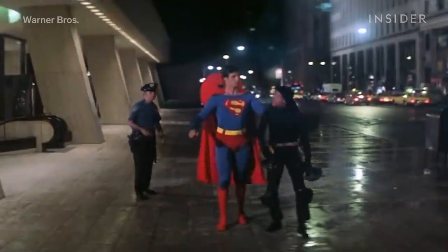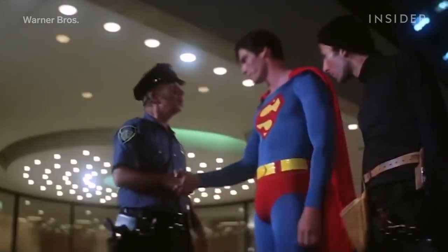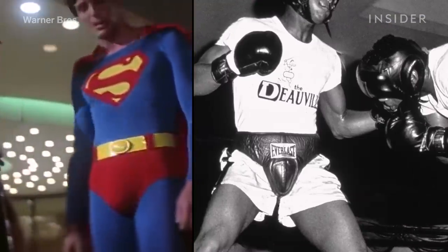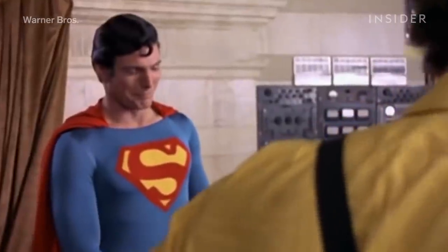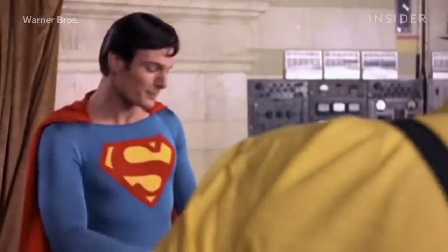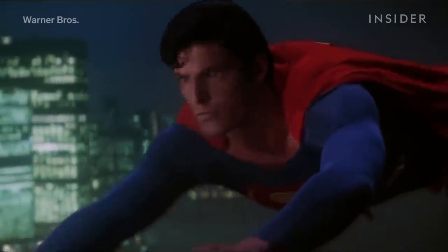She kept the trademark red underwear from the comic books. Underneath, Christopher Reeve wore plastic protection, something normally worn by boxers. But spandex can actually flatten out muscles, removing definition, so Reeve had to pack on over 30 pounds of muscle to appear stronger in the costume.